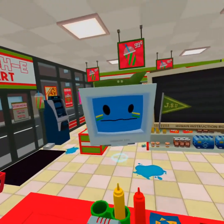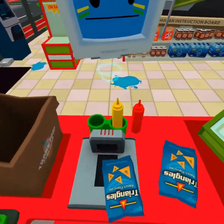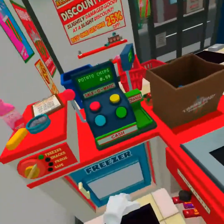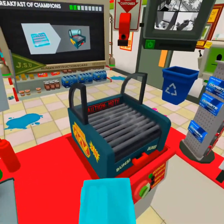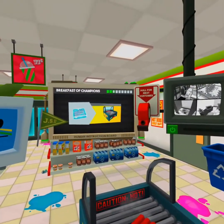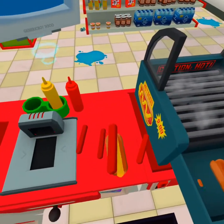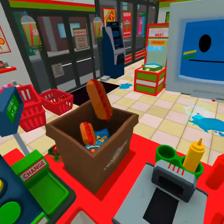Good afternoon, human. I would like to purchase these chips. Could I also get one of those meat cylinders, please? Hot dogs are in the freezer. Make sure you heat them up, at least a little bit. That looks... acceptable. Thanks a bunch.